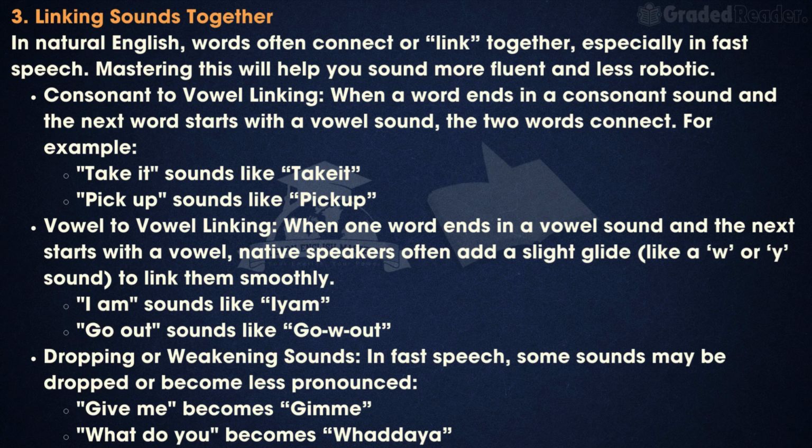Dropping or weakening sounds. In fast speech, some sounds may be dropped or become less pronounced. "Give me" becomes "gimme," "what do you" becomes "wadaya."